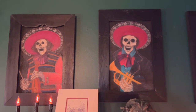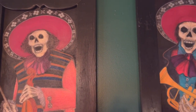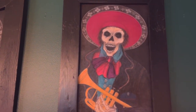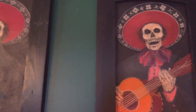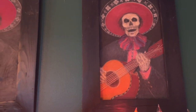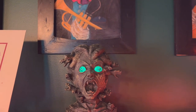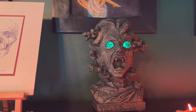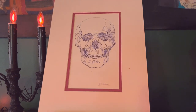These three pieces were painted by my late mother-in-law, S. Walden, who was an artist. I love their Dia de los Muertos vibe, but later my husband realized that they appear to represent him and his two siblings. These paintings are usually tucked away, but they are the main feature in our house every spooky season. And of course, this scary animated Medusa head. The skull sketch is also by S. Walden.